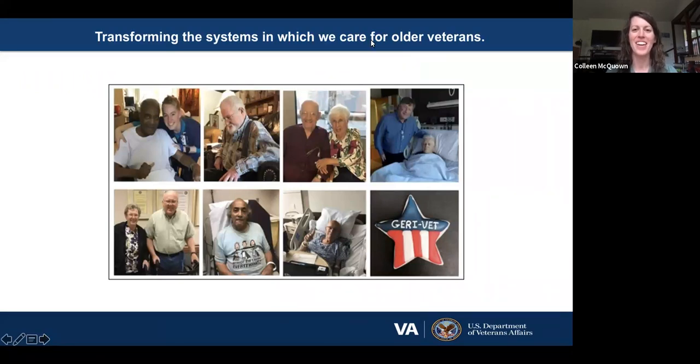All right, so this is just some pictures of all the different veterans that we have served. The ones in the bottom left corner are two that are on our patient advisory panel for developing our geriatric emergency department. And they both got rollators from our emergency department to help them stay. All right, and I think that is the last slide.